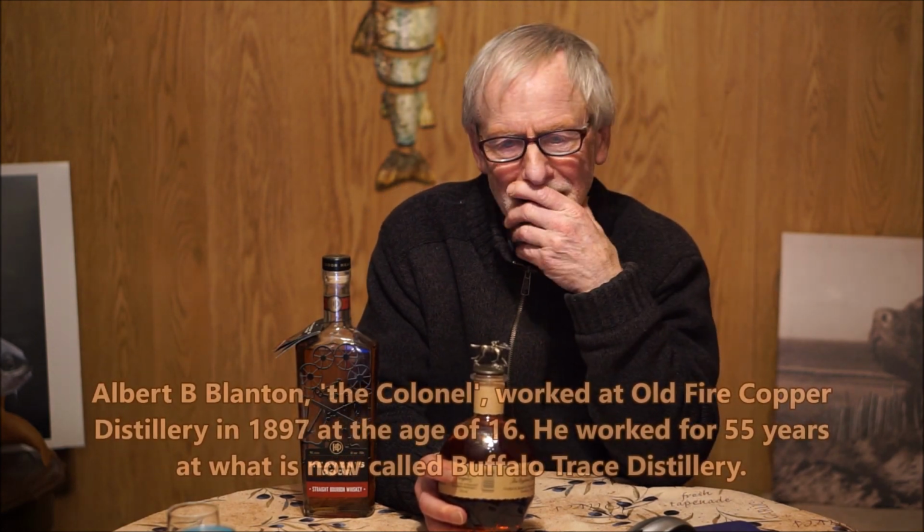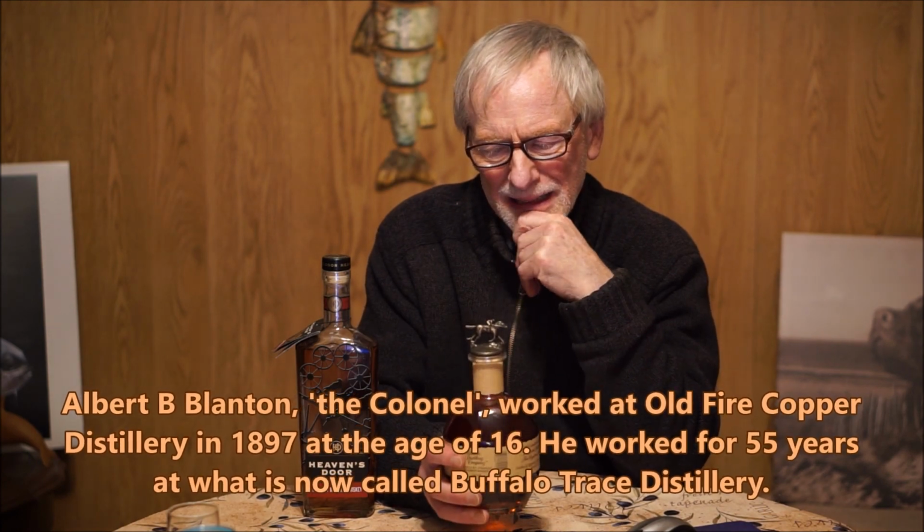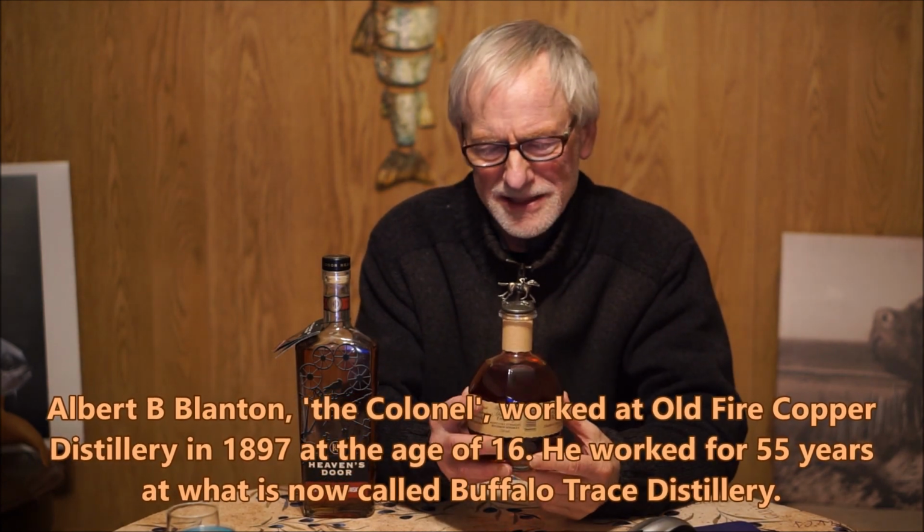So that's an interesting thing about the Blantons: the Blanton family has been in the bourbon business since, what, the 1800s and all that. So this is a product that has been so established in the States and all over the world, really.